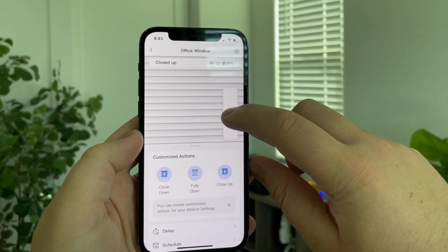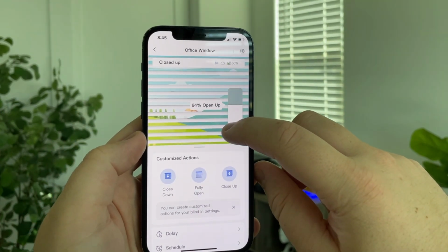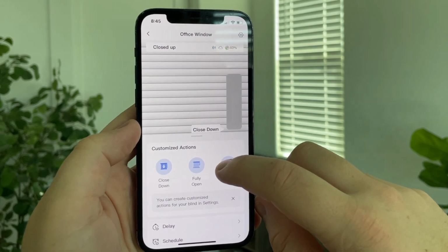Now, once it is installed, you can rest assured, because from there it's extremely easy and pretty intuitive the way that you can control your blinds through the app. It's really just a matter of sliding your finger up and down so you can adjust the blinds, and it actually gives you a visual of how the blinds are going to look once it adjusts to that level.